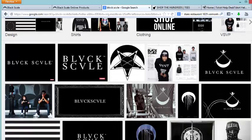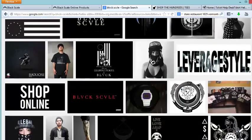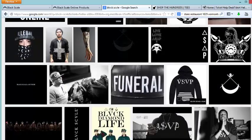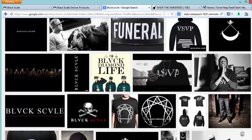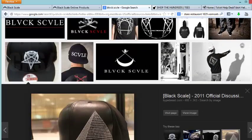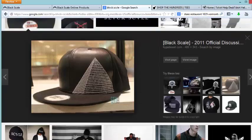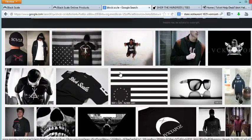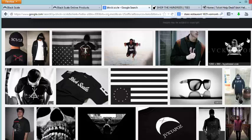And what that does is it gives you a feeling of mystery, a feeling of what's going on, a feeling of, oh, these people must be important. And whether you like it or not, brand DNA is what they're all about. The upside down flag is, technically, a desecration of the flag. I mean, let's just be honest here. But Black Scale is one of the hottest lines out. You know what I mean?